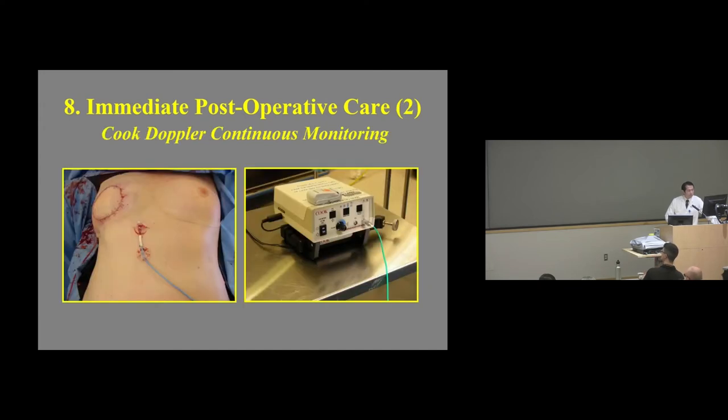This is an example. We finished the free flap reconstruction. This is a DIEP flap. This is the Cook Doppler, so you can actually hear the sounds. It's constant, and you leave it for about 5 days. On day 5, you take it out. It's much easier to monitor this kind of patient. If the patient is doing well, I don't think they really need to go to the ICU. They can probably just go to a step down unit with well-trained nursing staff.